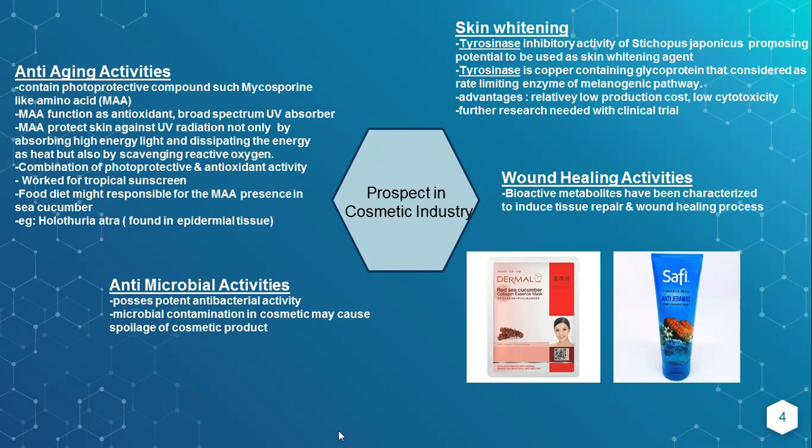But again, this enzyme can't be found just in the sea cucumber, it also can be found in insects and other plants, like seaweed. Okay, so tyrosinase actually is a copper containing glycoprotein enzyme that catalyzes the rate limiting phase of forming the melanin. So this enzyme is actually a typical method used to improve the pigmentation.